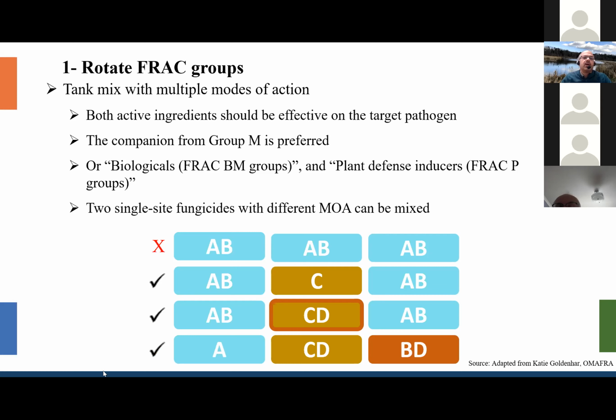The best practice is to use a group M fungicide, which is multi-site, because the chances of getting resistance are low. When you mix it with a single-site fungicide, the single site will take care of the target pathogen, but the group M fungicide will take care of the mutant population. You can also use biologicals or plant defense inducers, because they are also considered multi-site fungicides.